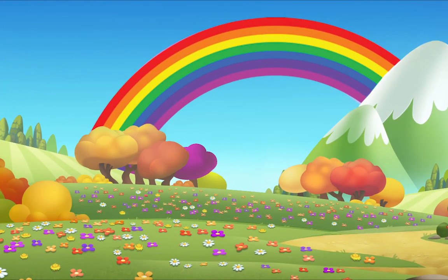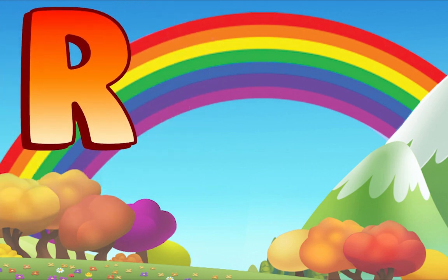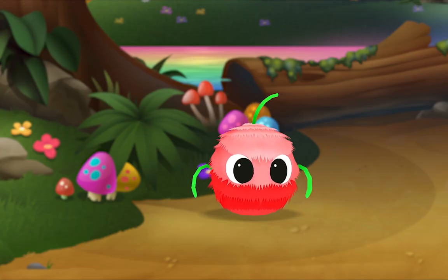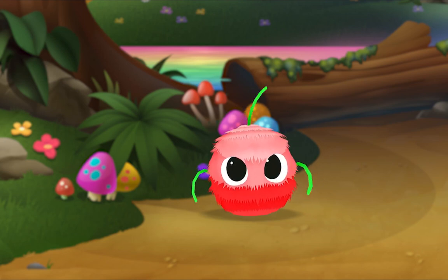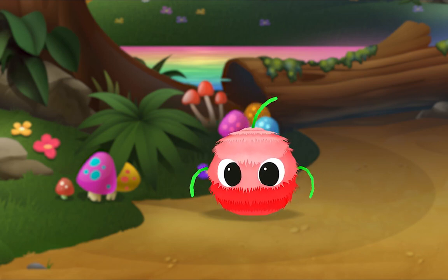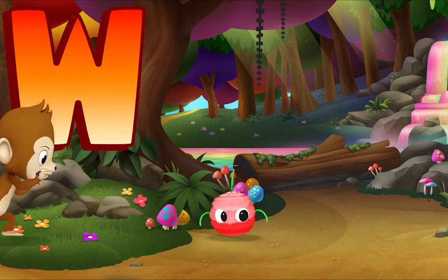A rainbow! Listen. R-r-rainbow. What letter do you hear? R! Right! Look! There's a wiggle bug! Listen! W-w-wiggle bug! What letter do you hear? W! Wowie!